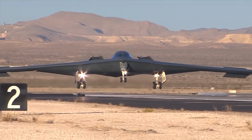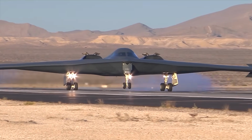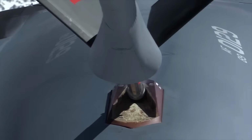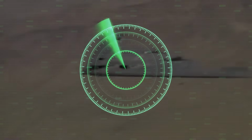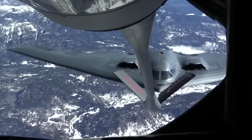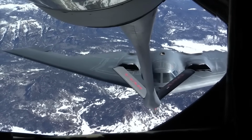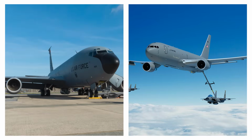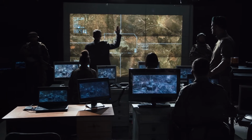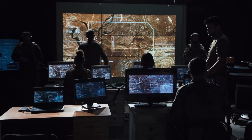The route taken by the bombers remains classified, but it is likely that they flew from Whiteman Air Force Base in Missouri, where the US B-2 fleet is based. Given the aircraft's long operational range and in-flight refueling capabilities, it is possible that the bombers took a route that minimized their exposure to enemy radar while maximizing efficiency. The journey would have required multiple mid-air refuelings, likely provided by KC-135 or KC-46 tankers stationed in allied countries or operating over international waters. The logistics of such an operation are complex, involving coordination between multiple aircraft and support teams to ensure the mission's success.